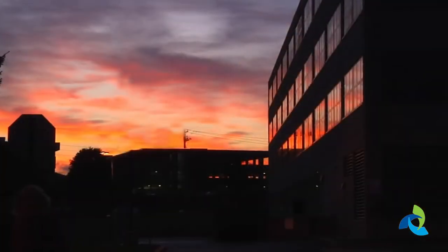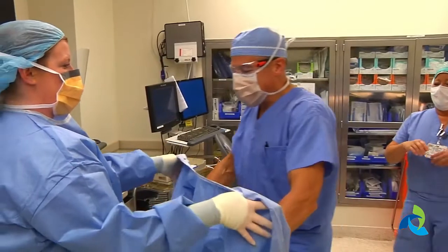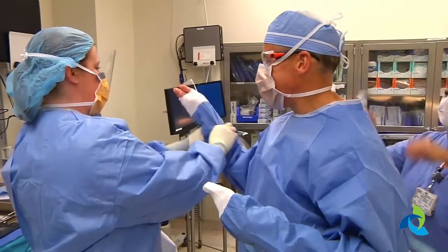The night before your surgery, you're called by the hospital to tell you what time to come in. Sometimes that's very early because our operating room starts at 7:30 and we want people there a few hours ahead of time to get ready. You come in, you get dressed in your fancy gown, and you get your IV, and then myself or Dr. Borst come in and we meet you.